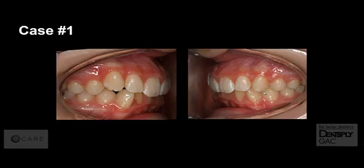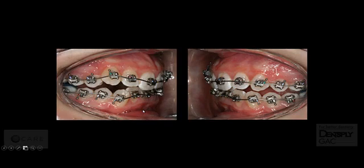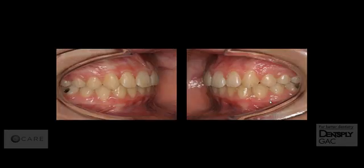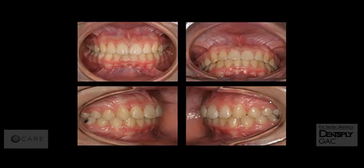This will be the first case. You can see here it's a class 1 molar, class 1 canine. Not very difficult case, deep overbite. And let's see how we start solving it. These are the first wires. You can see now with the brackets in place, the crowding that we have over here. Okay, and little by little, we start finishing the case. These are the last wires. Small details here to finish the case, and the case is done. You can see here all the intraoral pictures once the case is finished.